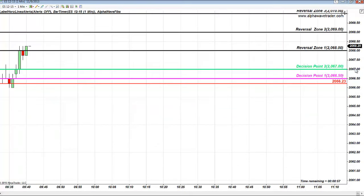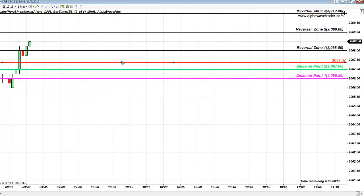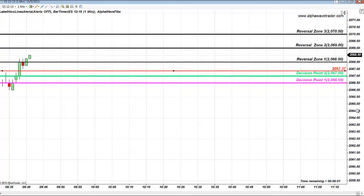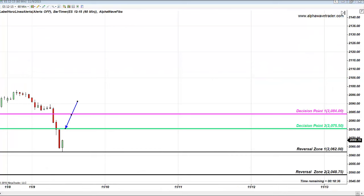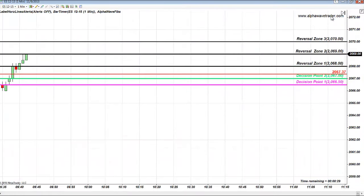And here is S&P. Adjust your trail a little closer. 2067.50. To the upside, what price will do at 2075. Here's another level, 3 points later.